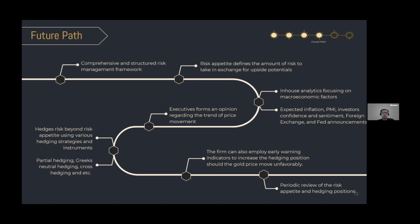beyond the risk appetite using various hedging strategies and instruments, such as partial hedging, Greek hedging, and cross hedging, etc. On top of that, the firm can also employ early warning indicators to increase the hedging position only if the gold price moves unfavorably. For example, if the gold price decreases by 20% or more, the company can enter into more hedging positions to protect the downturn. All in all, they should also review the risk appetite statement and also their hedging positions to make sure that they are relevant and effective.